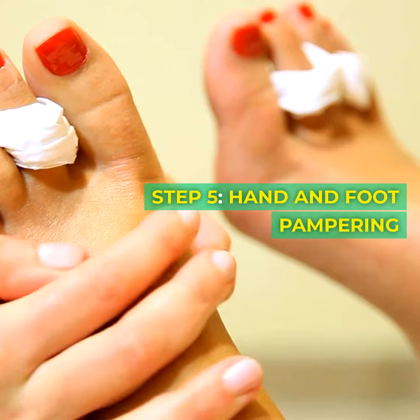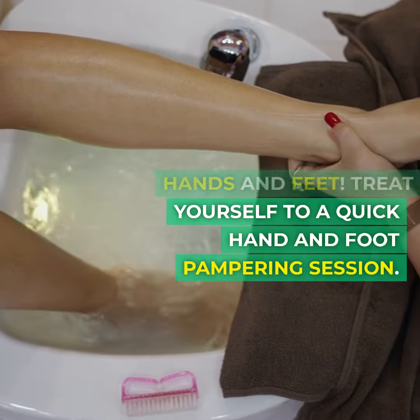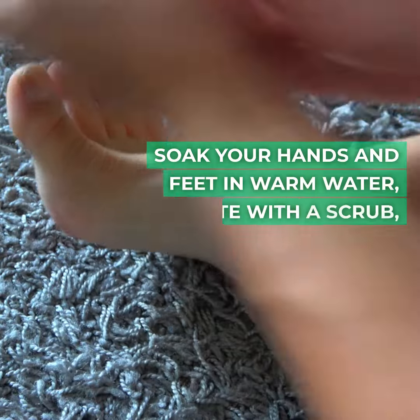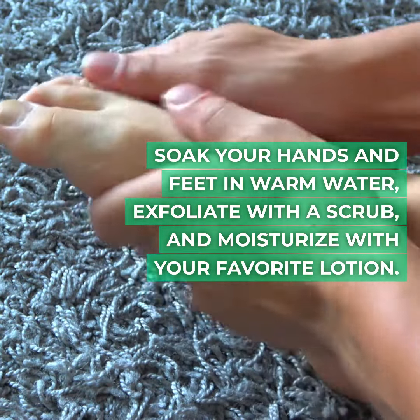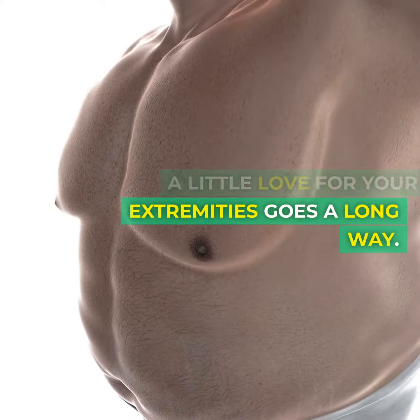Step 5. Hand and foot pampering. Don't forget your hands and feet. Treat yourself to a quick hand and foot pampering session. Soak your hands and feet in warm water, exfoliate with a scrub, and moisturize with your favorite lotion. A little love for your extremities goes a long way.